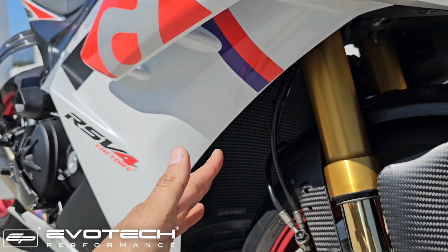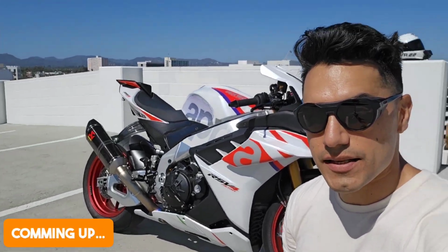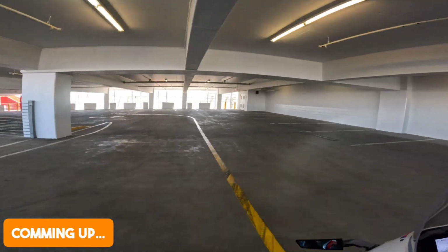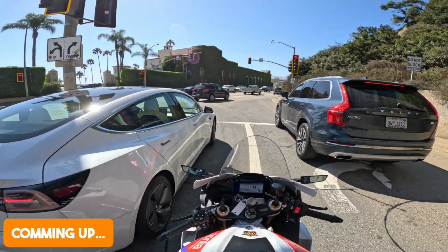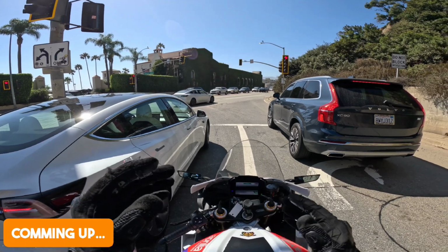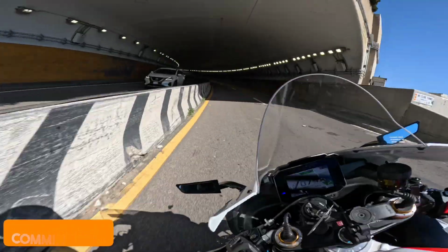They don't fit the 2023 and 2024 RSV4s perfectly. It's a hot one today, man, but I could not pass this up. Wow. So here's the tip. If you're on a super bike and it's a very hot day out and you're stuck in traffic and your engine is over 200 degrees.